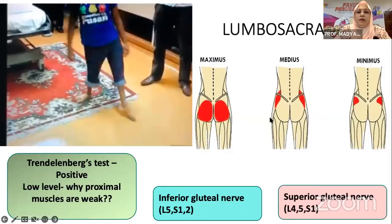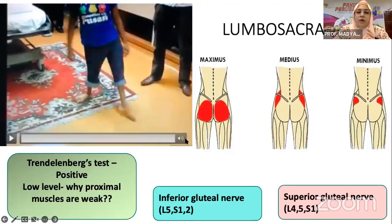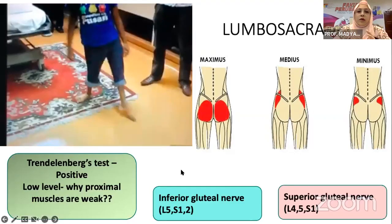So proximal muscles, Trendelenburg gait is positive. Trendelenburg test is positive in patients with weak hip abductors, which are your gluteus medius and minimus. So why do we say it's lumbar, and why are the proximal muscles so weak? Because your gluteus medius and minimus are supplied by the superior gluteal nerve, which is L4, L5, S1.